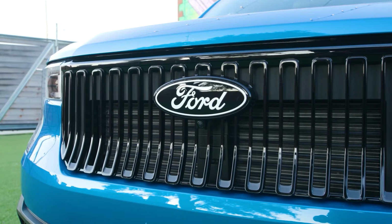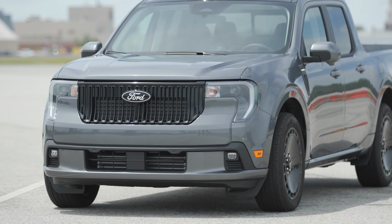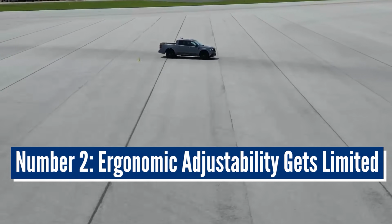Build quality inconsistencies are concerning, but they pale in comparison to the daily frustration you'll face if your body doesn't match Ford's idea of the average driver. Number 2. Ergonomic adjustability gets limited.